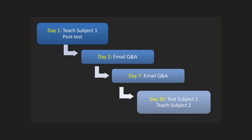How could we use spaced interval testing in our teaching? Well, on day 1, you could teach subject 1, give the learners a quick post-test at the end of it, and the next day email them some questions and answers. So put the answers in a separate email from the questions, so they have to mentally test themselves before they look at the answers. It is important they have the answers though. You could repeat it with a different set of questions on day 7, and then when you come a month later to do another lecture in your lecture series, put a quick test at the beginning of the lecture on subject 1 before you move on to teaching subject 2.